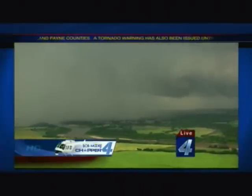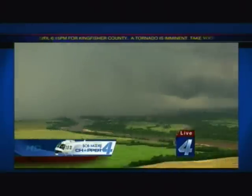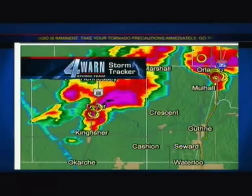South side of Dover right now, halfway down to Kingfisher. It looks like a large multi-vortex tornado. Cross confirmation of it on the ground now, just to the southwest of Dover. Jim, you're coming around now from Chopper 4. What do you got?